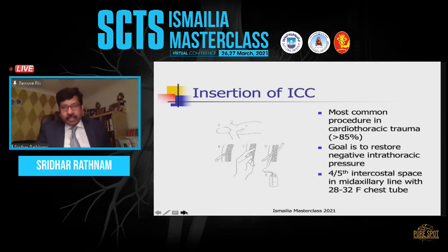The intercostal drain is one of the life-saving interventions in these patients. It's the most commonly performed cardiothoracic trauma intervention. The goal fundamentally is to restore the negative intrathoracic pressure. So one goes in the triangle of safety, which is bordered by the two axillary folds and the sixth rib, and you would go into the fourth or the fifth intercostal space with a finger dissection with a good sized chest tube.